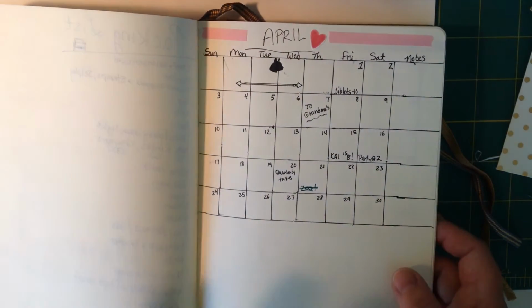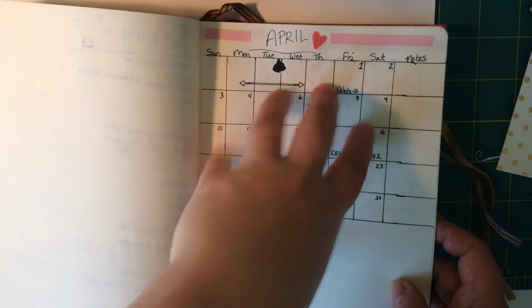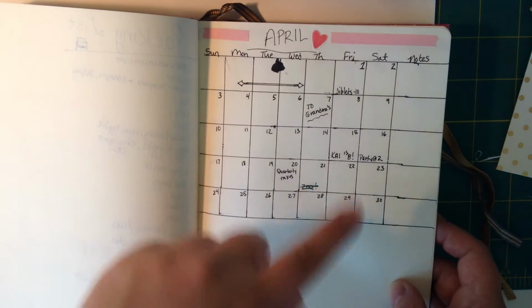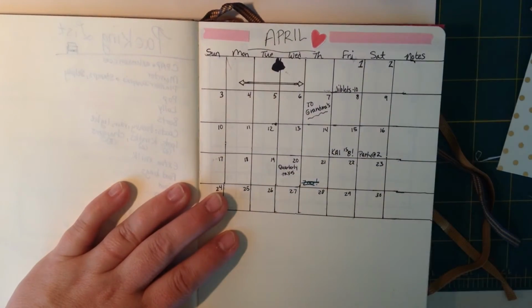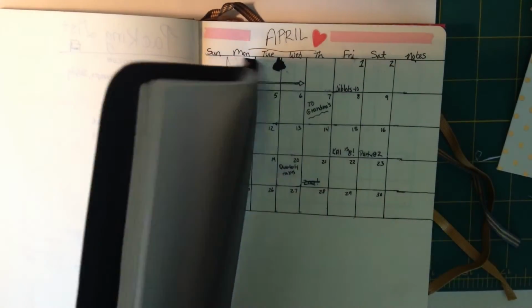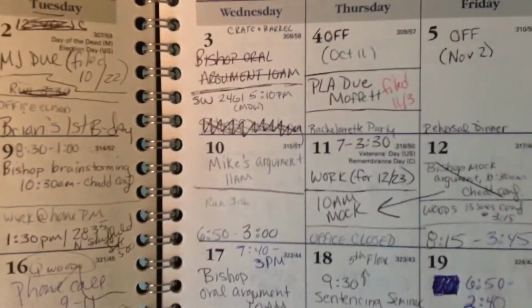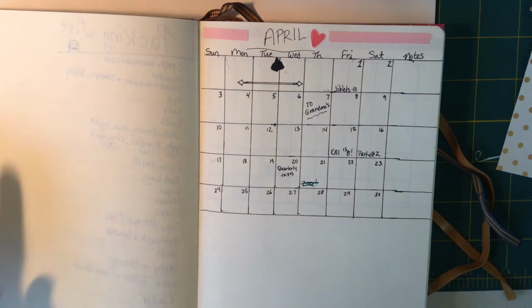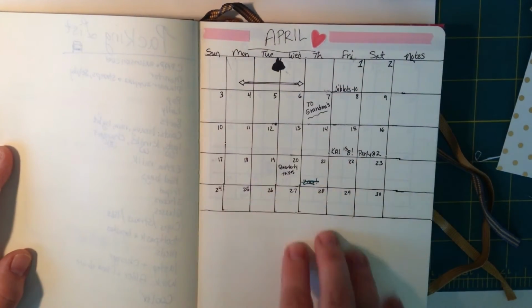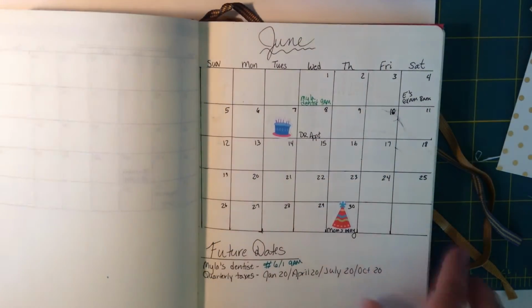And this is how my brain organizes things. I organize things by long-term goals on a monthly calendar that looks like a calendar you would hang on your wall. This is how I've done it for years. Like I showed in another video, this was the kind of calendar I used for work for, you know, 12 or 15 years, whatever it was. So that's what I'm used to. Squares for each day. It looks like a calendar you would see on a wall. And that works for me.